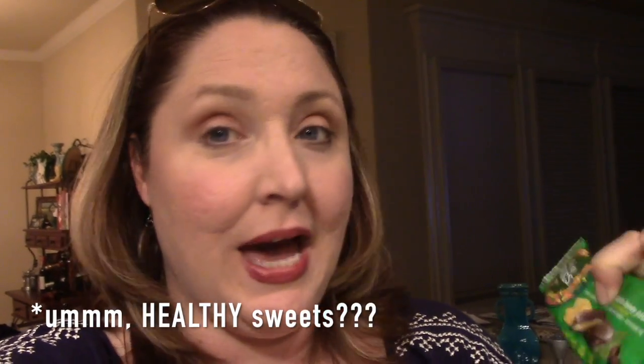A cheat is a cheat, so I'm calling a spade a spade, but it's a very delicious treat when you can allow yourself to have healthy sweets. It's this mint patty that I got at Sprouts in their chocolate section, and there's only 3 ingredients in it. It's gluten-free, dairy-free, soy-free, and no added sugar. The only ingredients are dark chocolate, 100% dark chocolate, raw white honey, and peppermint oil. Isn't that kind of amazing? And it tastes like a healthy, delicious peppermint patty.